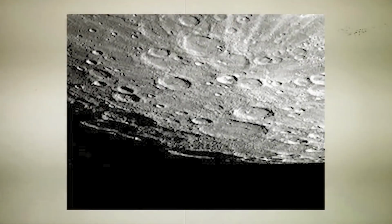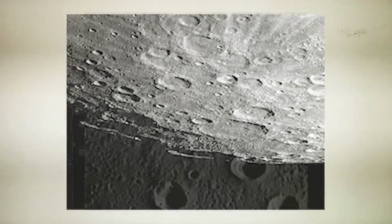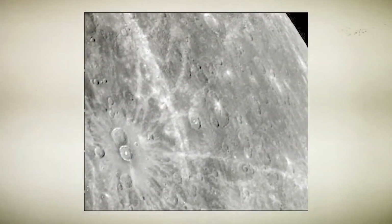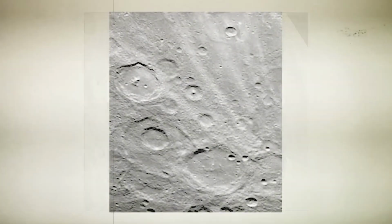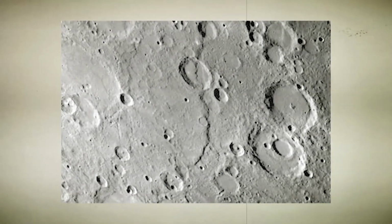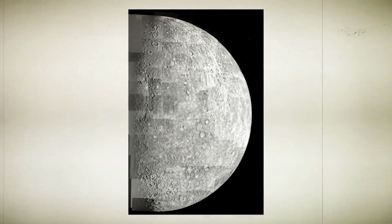The close-up images taken by the spacecraft revealed a barren and heavily cratered landscape on Mercury. The photos of Mercury resembled that of our moon. This spacecraft took about 2,800 pictures of the planet during its 3 phases. And little did we know, this was just the beginning.